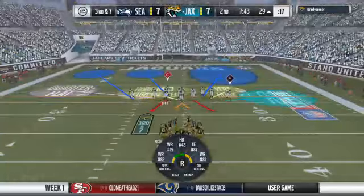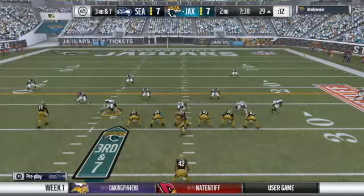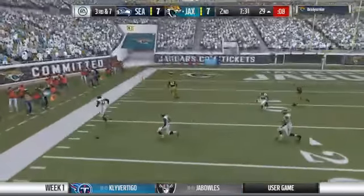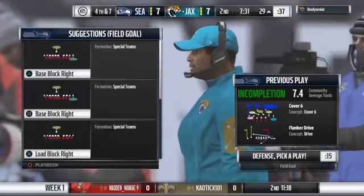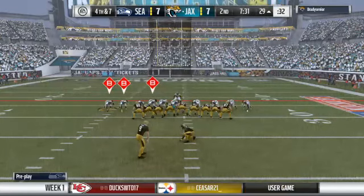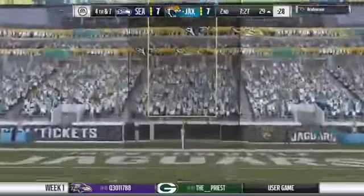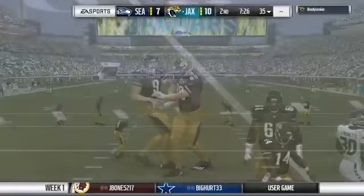Here's play number 7 on the drive. This is 3rd and 7. They'll set up a throw. And this is going to be incomplete. They'll try to field goal now with Graham Gano. From the right hash, it's a 46-yard attempt. And the 12-year veteran knocks it right through. And they take the lead here now at 10-7.